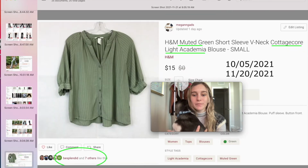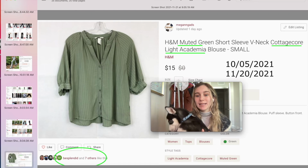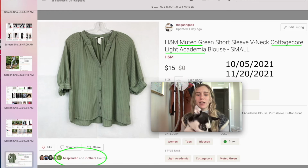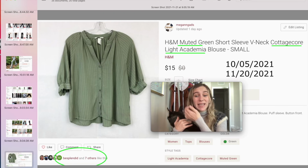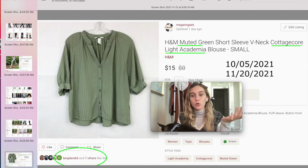the next one. Okay, the next sale that we have is this H&M muted green short sleeve v-neck cottage core light academia blouse, sold for $15. It took a little bit over a month to sell. It had 8 likes on it, so I really wanted to highlight the sale. It's not an over $20 sale, but it is a basic H&M button-down shirt and it was able to garner 8 likes and sell for $15 in a relatively short amount of time.